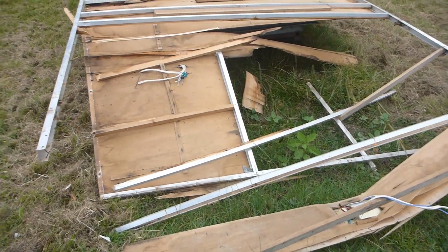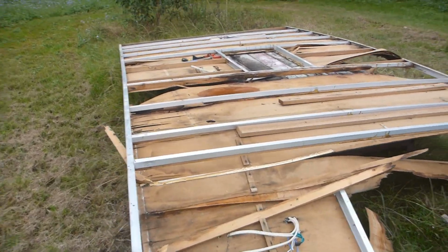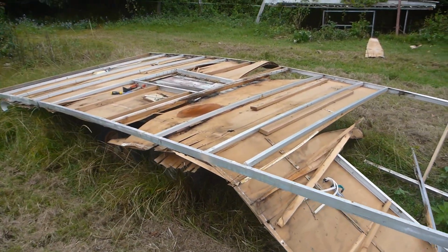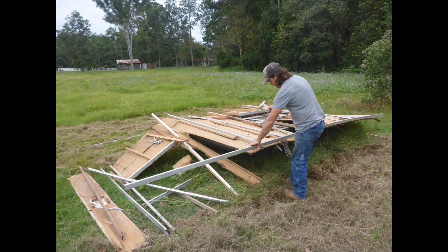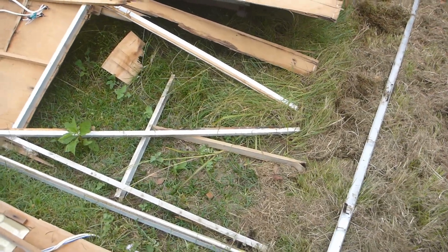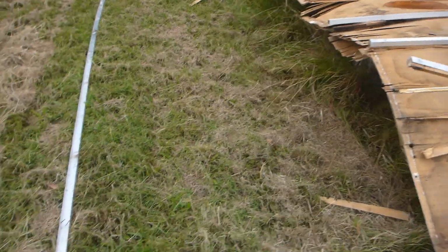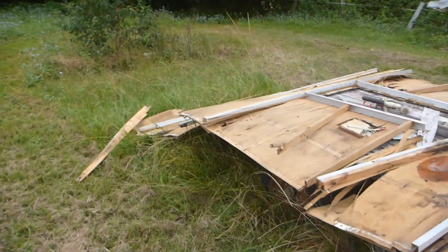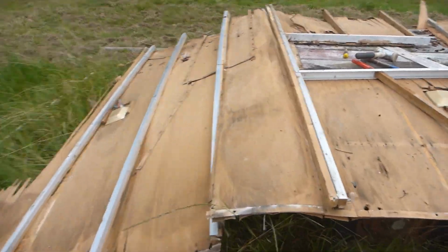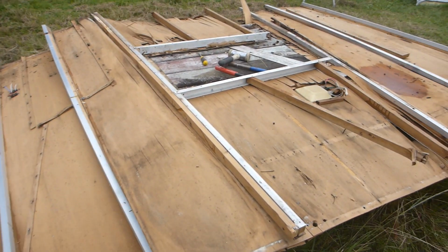Well, I was going to be all delicate and carefully pull it apart, but that lasted a whole half a second, so might as well watch me wreck the rest of this before it rains. There we have it. One disassembled roof. The only bits I want are these side rails. Because I'm a little bit lazy, I don't want to buy channel. I'll just reuse them, they're pretty good. And all this can probably go on the scrap heap. Or the bonfire. Many weeks later.